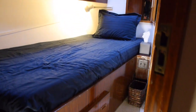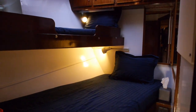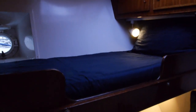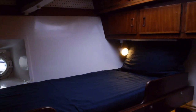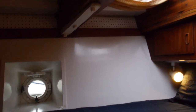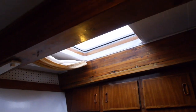We'll start in the forward part of the boat in the Portside Stateroom. This boat is set up as a charter vessel. It has a 3-stateroom layout plus crew quarters. So this cabin has a lower double and an upper single, opening port lights for ventilation and an escape hatch for light and escape overhead.